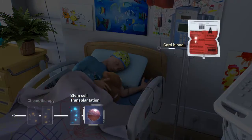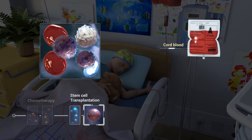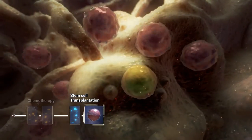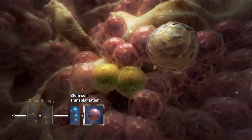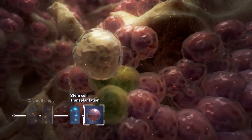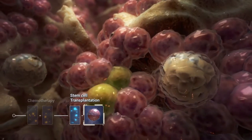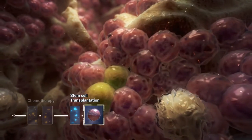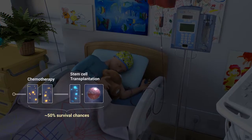Donor umbilical cord blood, harvested from the placenta after a delivery, is a rich stem cell source. These stem cells can engraft an empty marrow and develop to a new potent donor immune system. Despite this intensive therapy, the survival chances are still 50%.